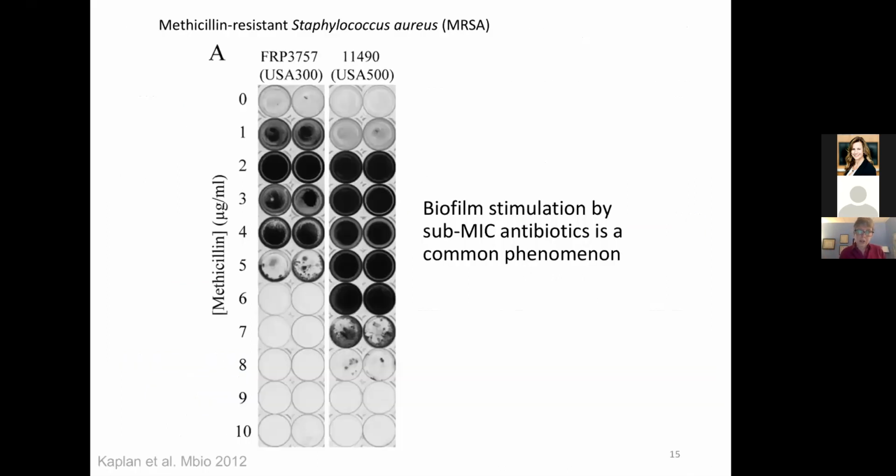So we're not the only people that notice this. This is another figure from a paper from another group showing the same effect for MRSA. So staph or methicillin-resistant Staph aureus, which is something that is a big problem on medical devices. 2 different MRSA strains at no methicillin, you see no biofilm. But as you increase the amount of methicillin, you start to see huge increases in the amount of biofilm.